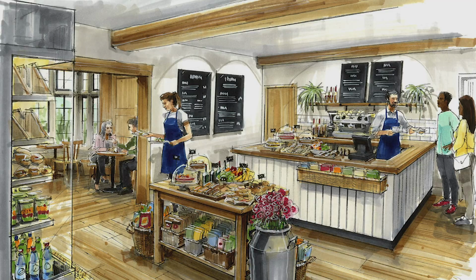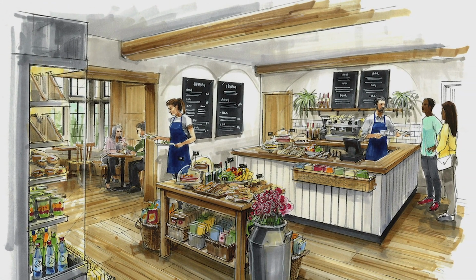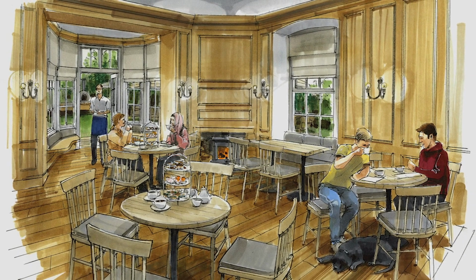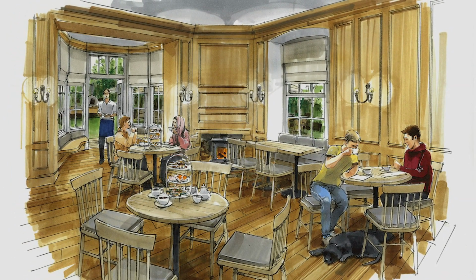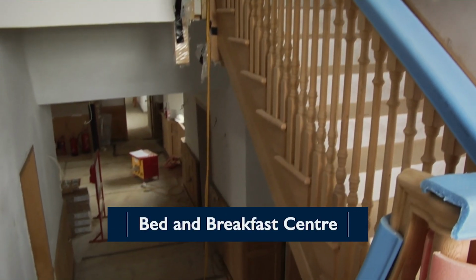Being able to walk along the river, being able to cycle along the cycle paths, being able to pop out of your canoe, your boat, walk up here, maybe have lunch, maybe go and explore, maybe meet some friends. To have that combination is very unique. You'll be able to come here, visit our restaurant and cafe and have your afternoon tea or an evening meal. You'll even be able to stay the night in our beautiful bed and breakfast centre which overlooks the River Nene.